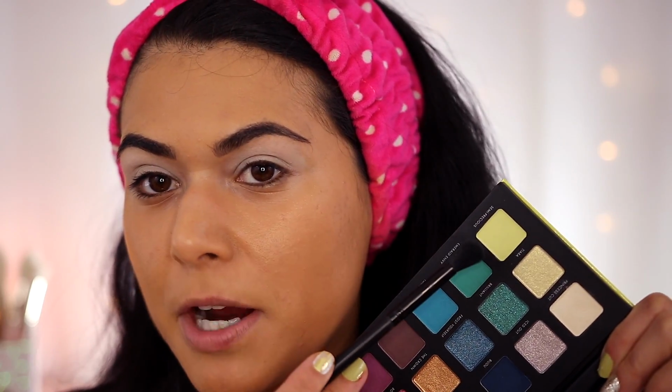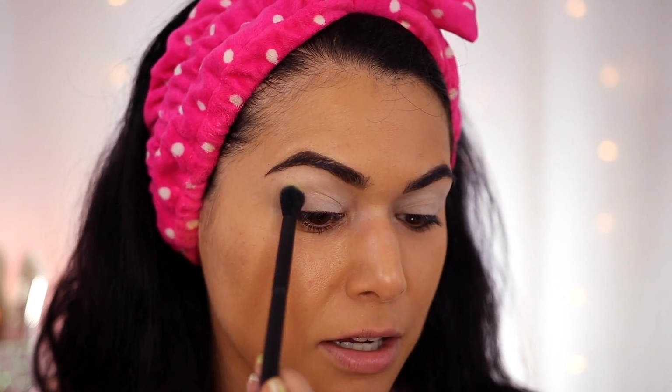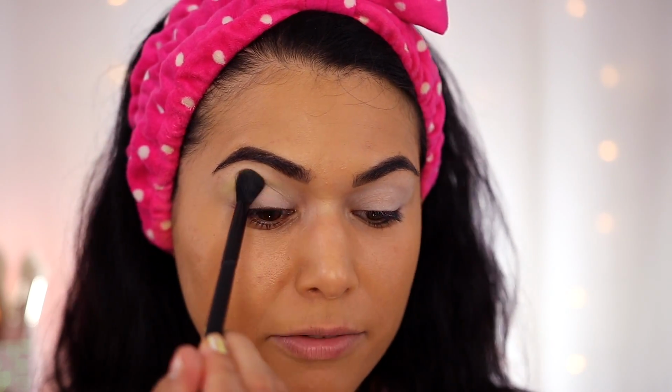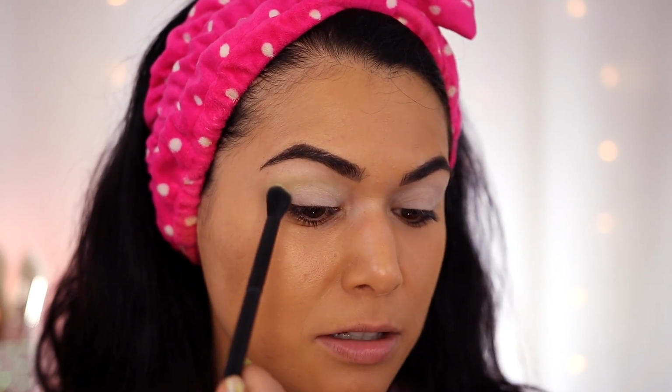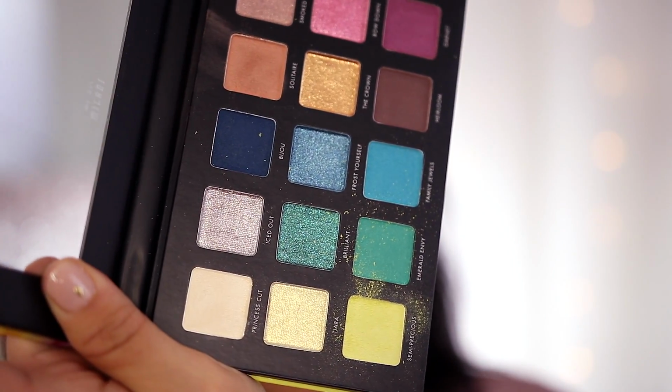I'm gonna go into Semi Precious, which is sort of a lime green or a neon yellow, and I'm gonna use that as a transition. Hello, where did the color go? Okay, patting it on right now instead of doing a sweeping motion seems to be packing more color. That's the current state of my palette. I'm gonna go into Emerald Envy, which looks a lot more teal than it does green.